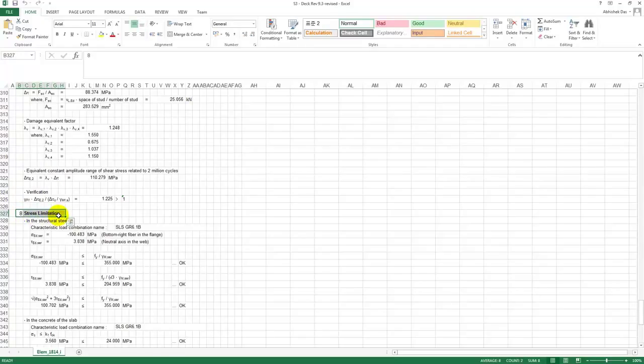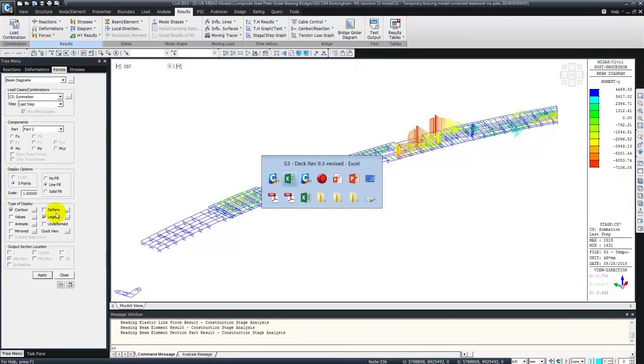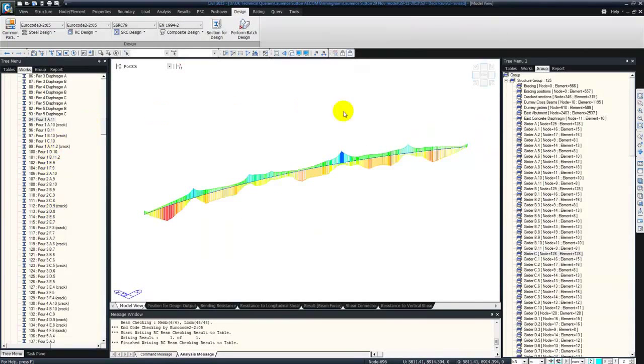For example, for the longitudinal rebars, we do the design, we check the moment capacities, but we also check whether the longitudinal reinforcement and the transverse reinforcement are sufficient to carry the shear which occurs at the interface of steel and concrete near the shear studs. So that is another check that we can do, plus special checks at the splice zones, at the bearing location, special checks for the bracings, all those things we did using Excel sheets.